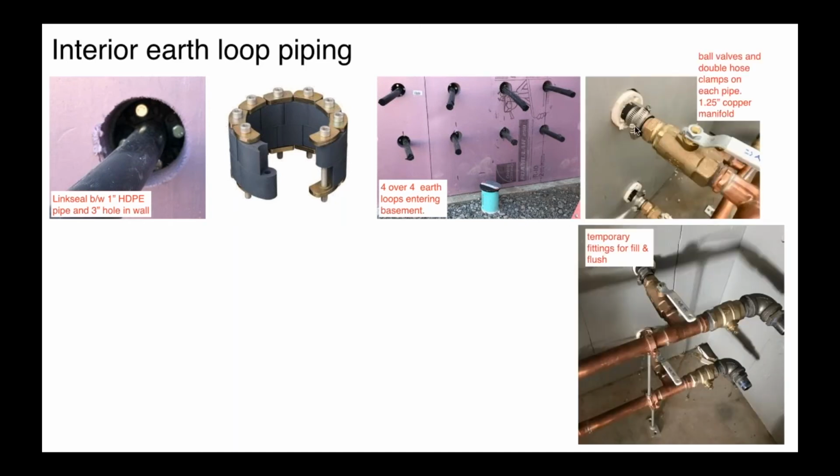Here's a couple shots. This is how we transition from the 1-inch high density polyethylene over to 1-inch copper. We put a ball valve on each of these 8 pipes, and we just got a brass fitting that's 1-inch MPT to barbed. We put 2 stainless steel hose clamps on it.